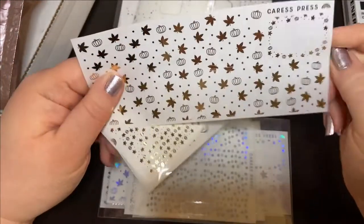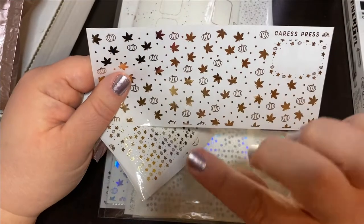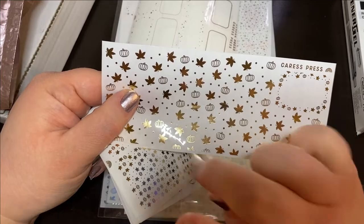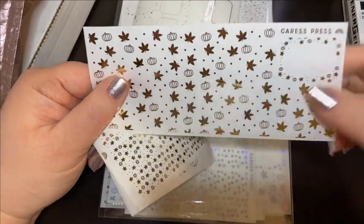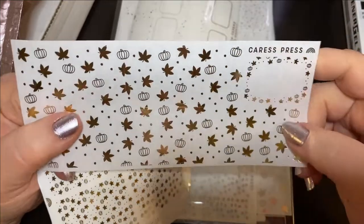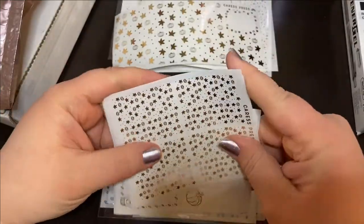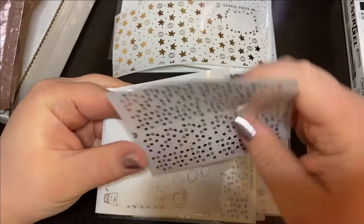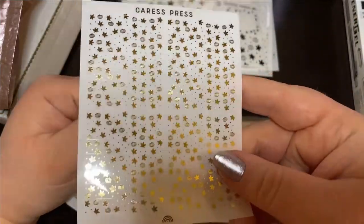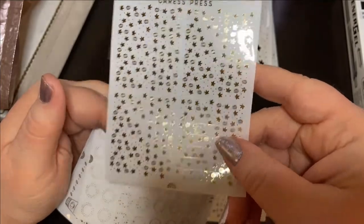Anyways, this is washi that I've purchased in the past, but I can't remember if I bought it in gold or if I just bought it in rose gold. I don't really remember, but it's kind of like fall pumpkins and leaves, and it has another little half box here. Totally fine to get that. But then we also got little matching headers here, so that's exciting because I didn't pick those up. So that'll be fun to have together.